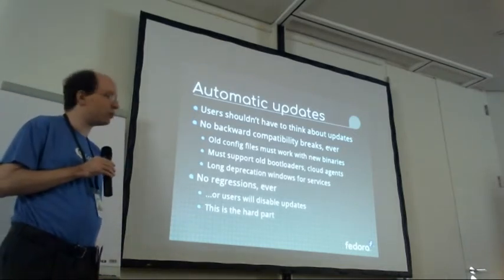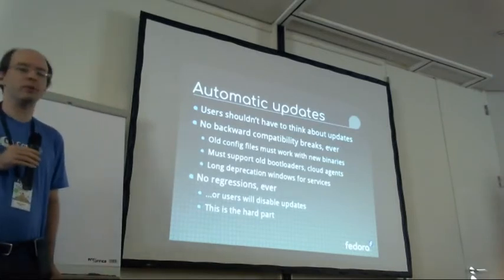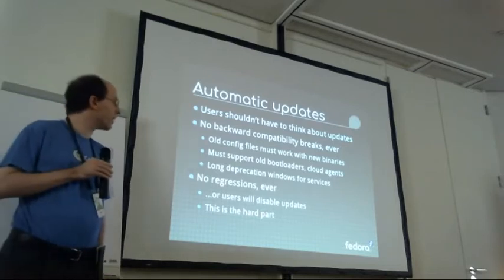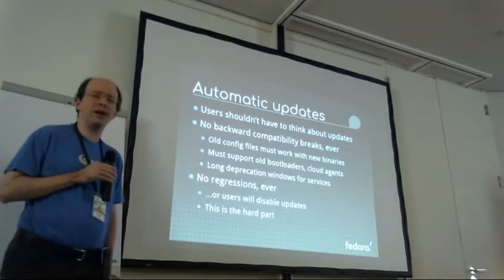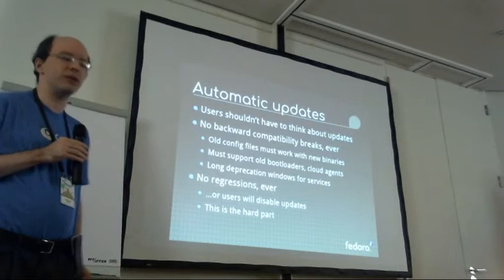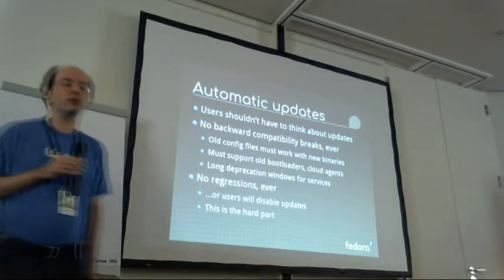And if we really do need to deprecate a service and remove it from the operating system, there has to be a long deprecation window, which long for us means probably upwards of a year. And then, of course, no regressions. That's hard to do. If we regress too much, users will disable automatic updates, and they will no longer be getting security patches, and they'll be running some OS version from 2 years ago.